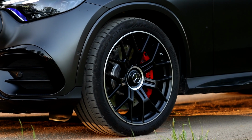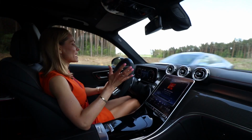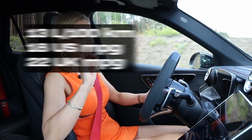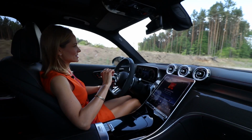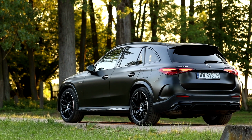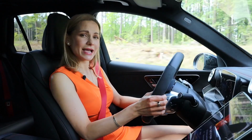My fuel economy, I don't spare this car anything. Oh, she gets it from me. I'm averaging 13 liters. That's quite a lot for a 2-liter engine, but think again. This is a medium-sized family SUV with 680 horsepower. Sweetheart, this ain't bad. This ain't bad at all.